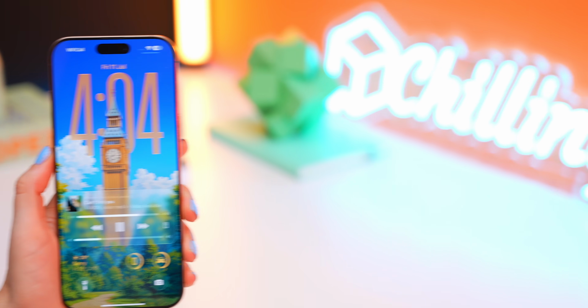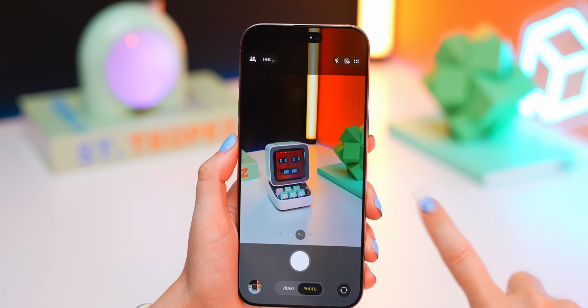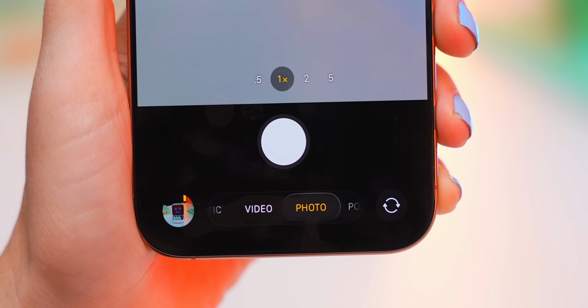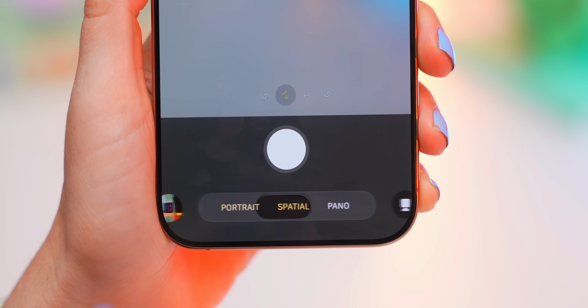Alright, let's finally talk about what's new with the camera, because there's a lot. And the first thing you'll notice is down here, you can switch between video and photo mode. But if you want to access all the other modes, all you gotta do is just swipe left or right at the bottom and bam.